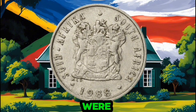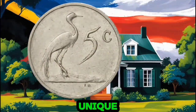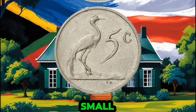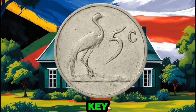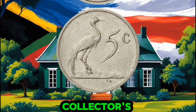While coins like these were once common, it's the rarity of certain variations and their unique historical significance that make them worth so much today. So, why is this small 5 cents coin worth a mind-blowing $45,500? Well, let's dive into the key factors that make this coin such a rare and valuable collector's item.